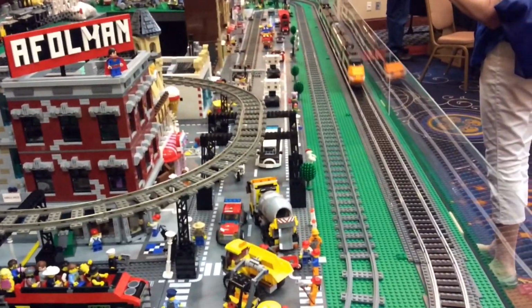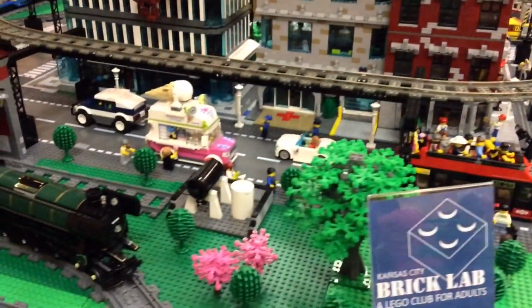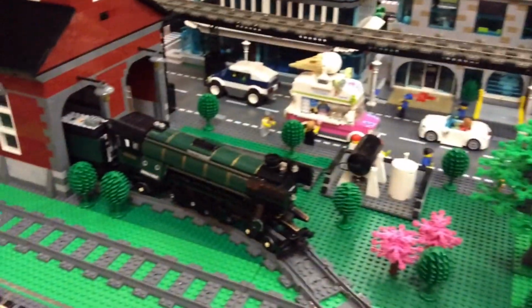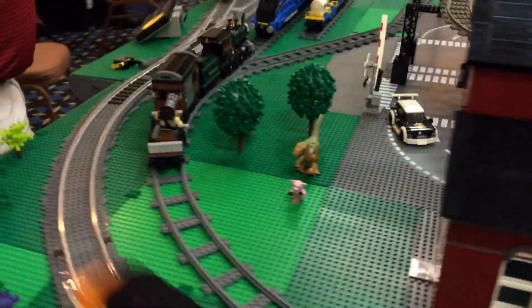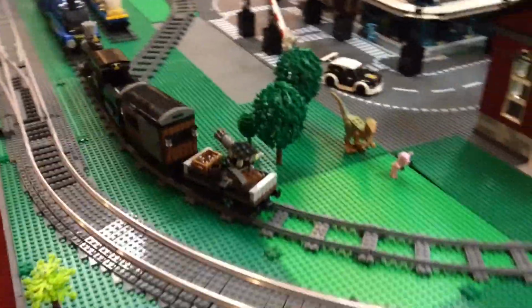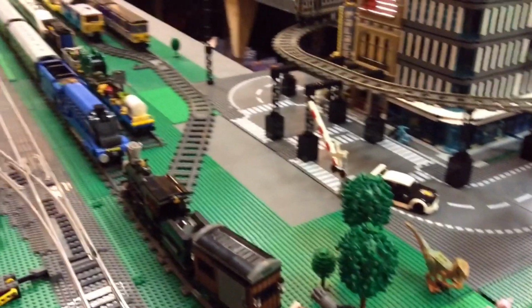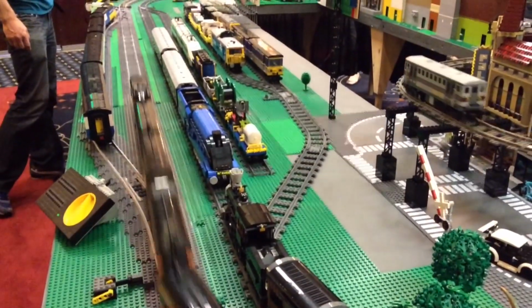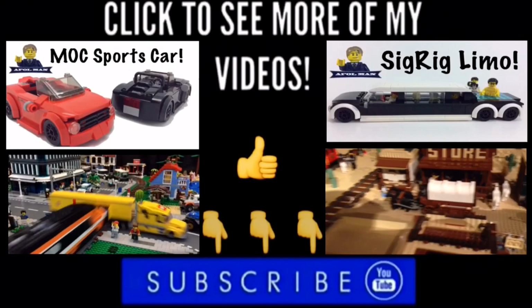It's funny, this was actually a train show, not Lego, just a normal NMRA or something train show. But most of the kids that were there were so happy to see Lego, and there were a lot of older people, like grandparents who brought their kids to buy some train parts. They saw all the Lego, and they were so happy. Now I will have another video with more zooms and close-ups of those trains, so wait for that, guys.